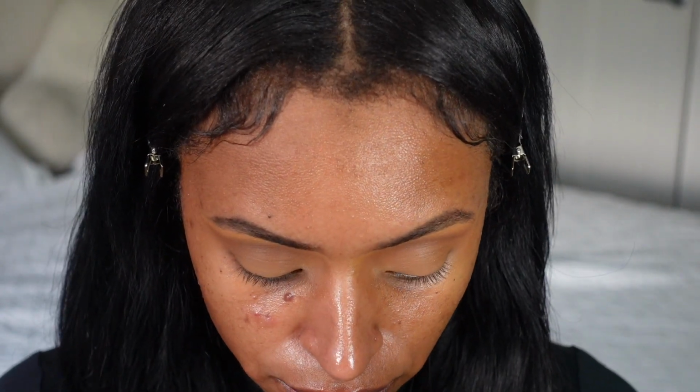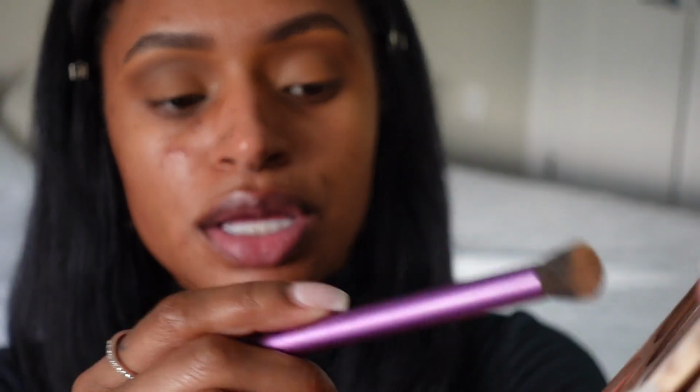Okay, so I actually want to deepen the crease more, so I'm gonna go in with this color in Kufuru and just tap and bring that in, and that already has made such a difference with the eye.